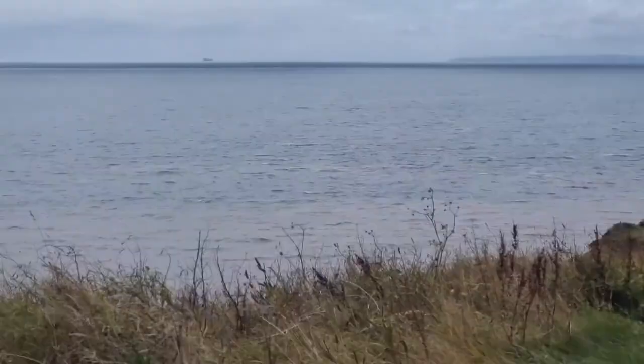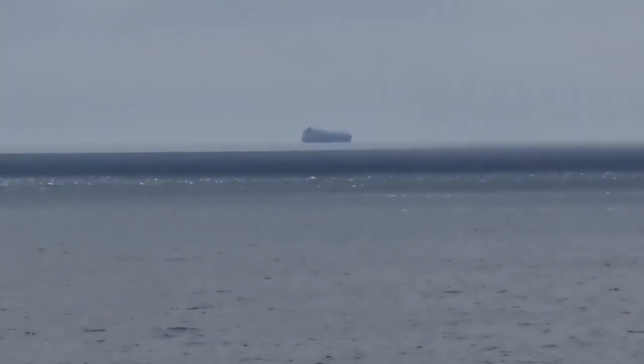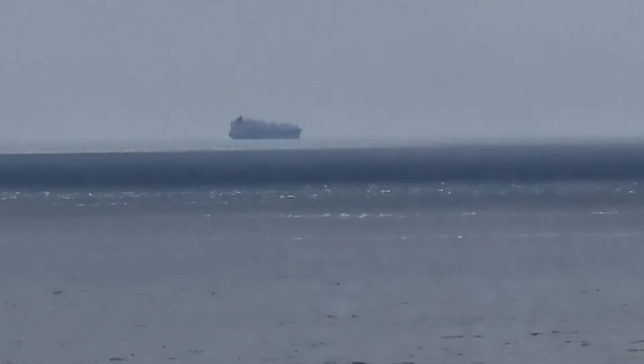Every so often when you look out to sea, you'll see a ship, and there you go, there's one there.